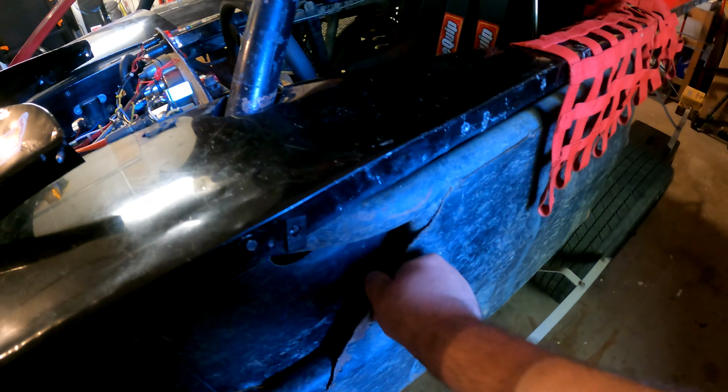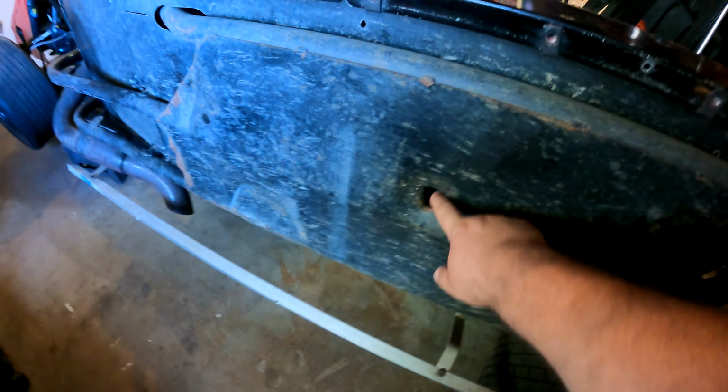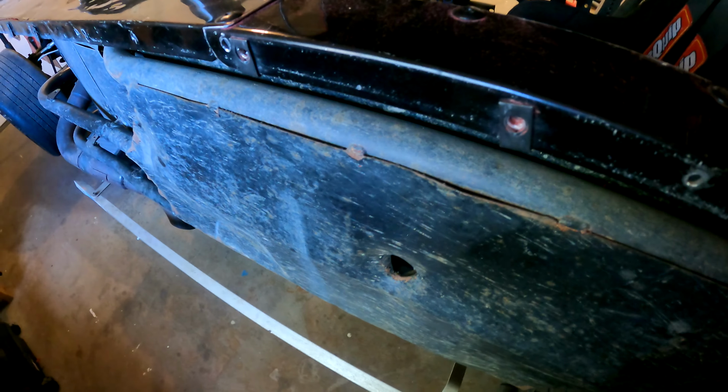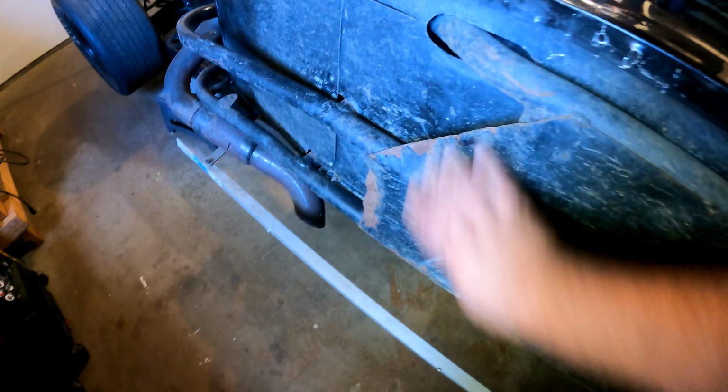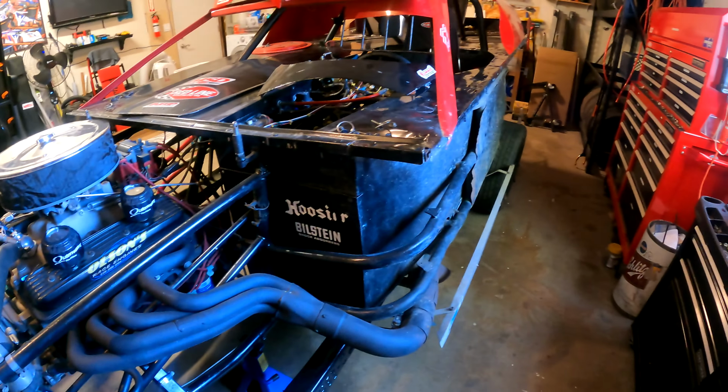For instance, this piece here is real thin. And at some point, it got punched through. So I might replace this with something a little thicker. Look at that, that's thin. I don't even think it's 18 gauge. Might be 18, it's probably 20 gauge steel. I'll put something a bit thicker there. IMCA rules suggest a 1/8 inch plate, so I might just go that route.